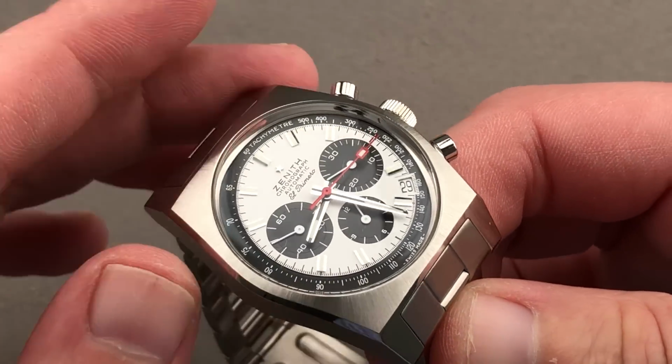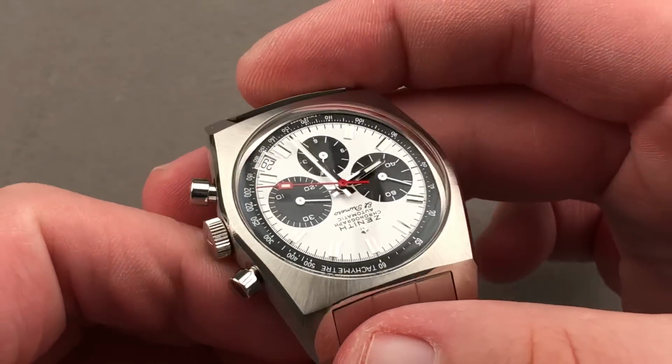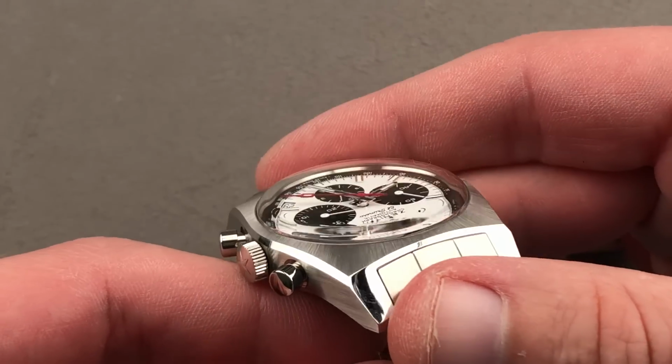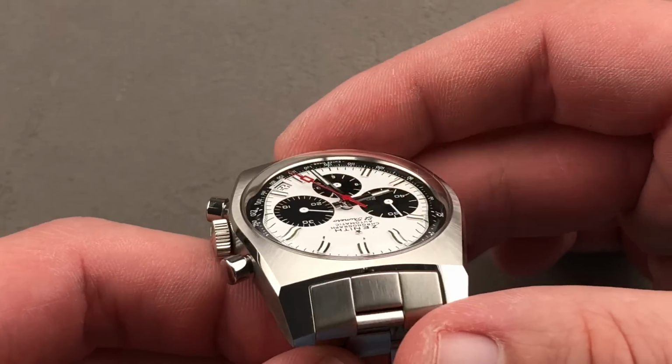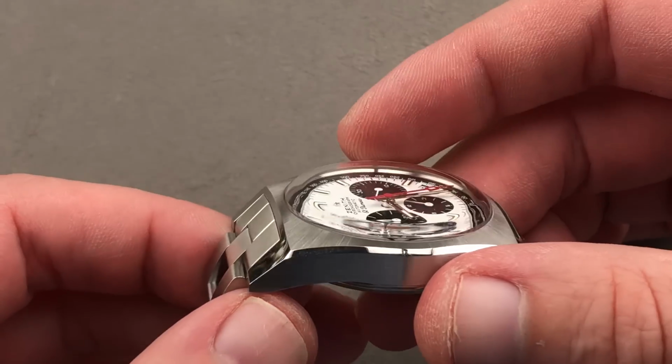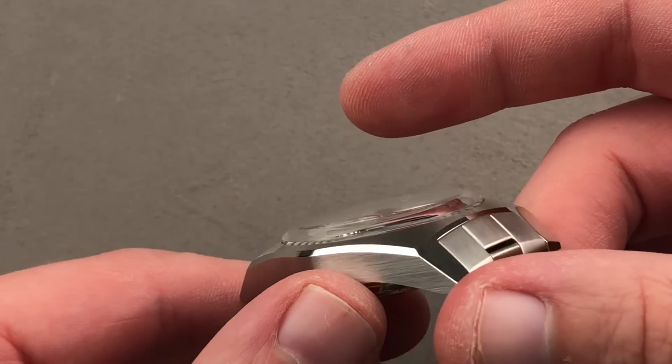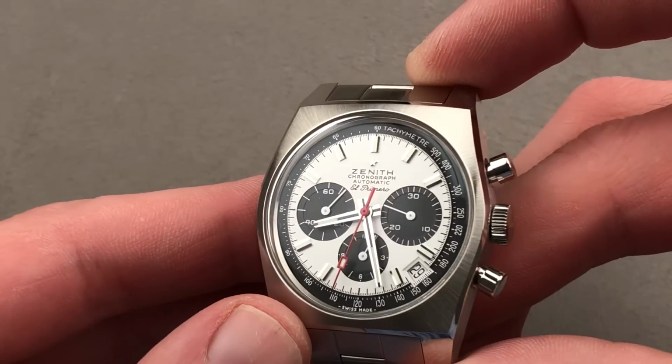You can see that lapping machine radial graining emanating out from an imaginary center point. You can also see, though this is a cambered sapphire, it gives you that same distortion off-axis like we saw with the Omega Seamaster 300. Before, that Diver 300 meter had the same effect with a bubble-shaped sapphire designed to look like a vintage plexi.